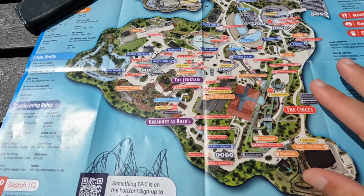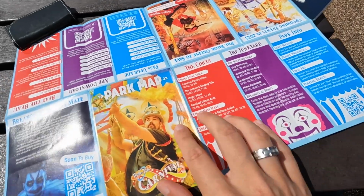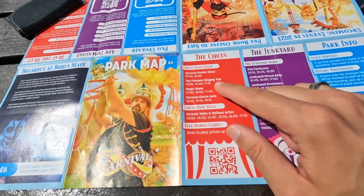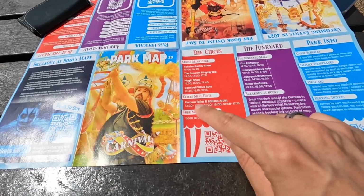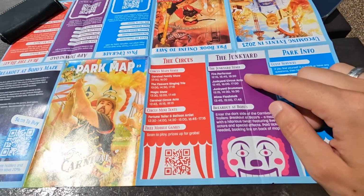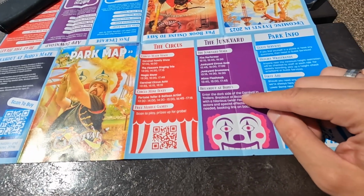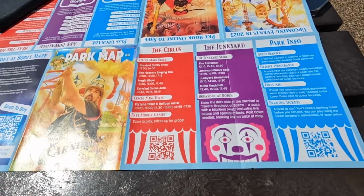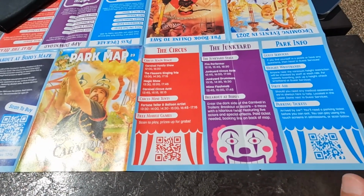These paper park maps you can pick up at the entrance before you cross the bridge over to base camp, and they also include all of the show times on the back here for circus. You've got the circus main stage, you've got the family show, the Flossers Singing Trio is back, a magic show, Carnival circus acts, and you've also got the mini tents here with the fortune teller and balloon artist. And then over in the Junkyard stage is where you'll find the fire performers, the drummers, various circus acts, and the flash mob as well. And that's also where you'll find Breakout at Bozo's in the usual trailers position. So yeah, we'll be checking out all of that throughout today. Yeah, really, really worth picking these up. You can also find all this information on the Thorpe Park app as well.